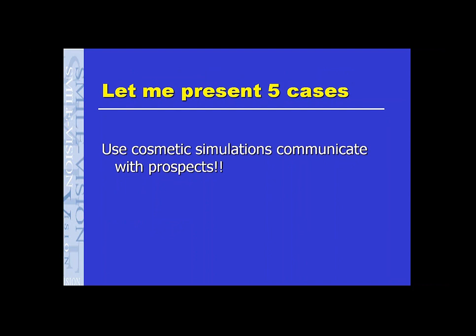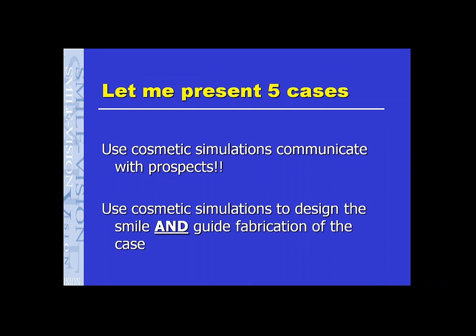So use cosmetic simulations to communicate with your prospects. And this same device will also guide fabrication of the case. So there are two prongs: patient communication, and a guide to the laboratory on case fabrication. Very important. Here are several examples of cosmetic simulations.